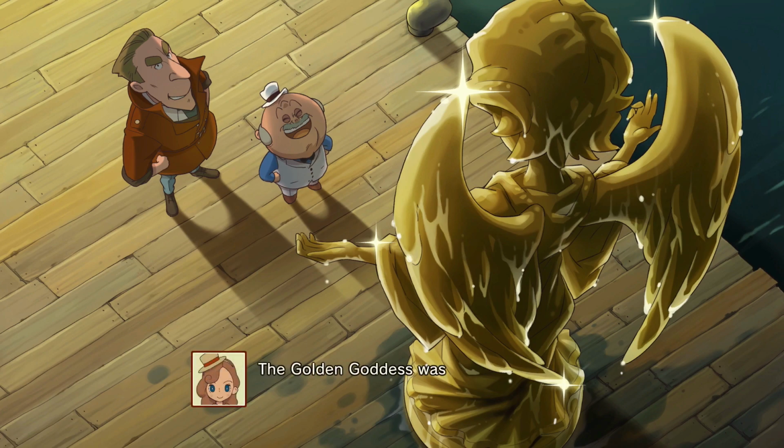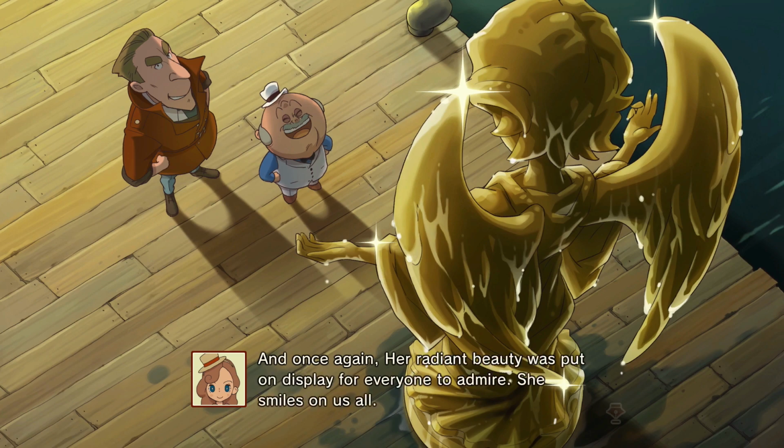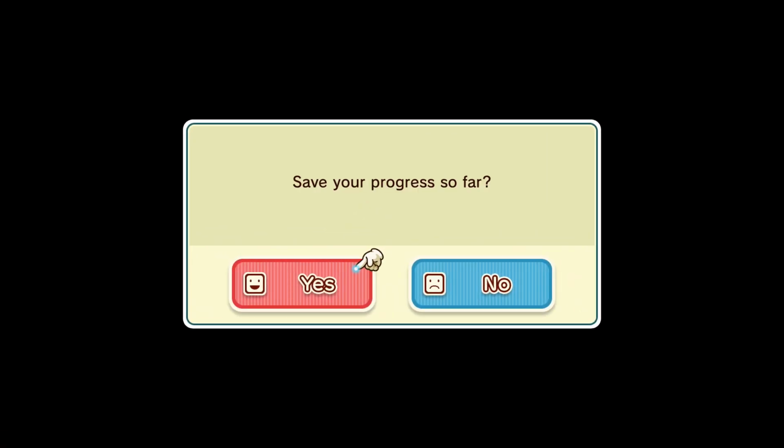Okay, alright. I don't know, man. This case has broken me. The Golden Goddess was raised from the riverbed, muddied but unharmed. Fortunately, not unarmed. The arms are both still there. And once again, her radiant beauty was put on display for everyone to admire. She smiles on us all. Hooray! And everyone smiles up at her.